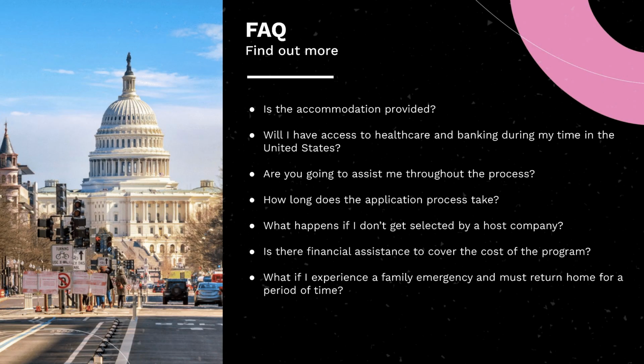Will I have access to healthcare and banking during my time in the United States? Absolutely. After arrival in the United States, you will apply for a social security number, which is kind of like your ID in the United States. And with the social security number, you will be able to open a bank account in the United States so that you can receive your salary.